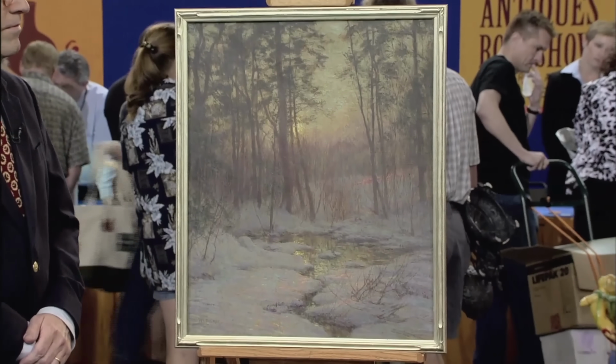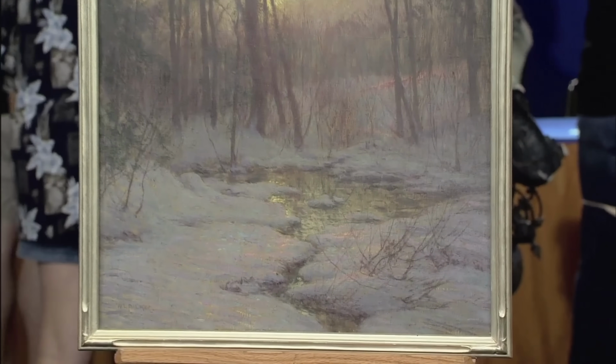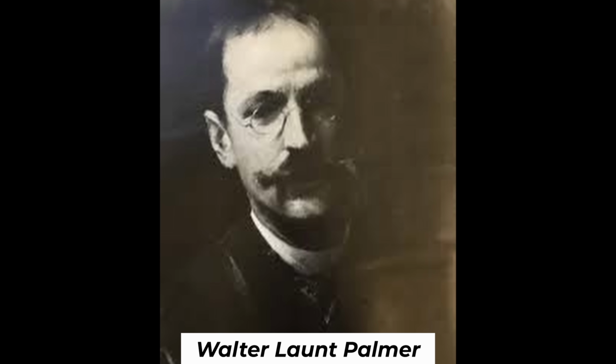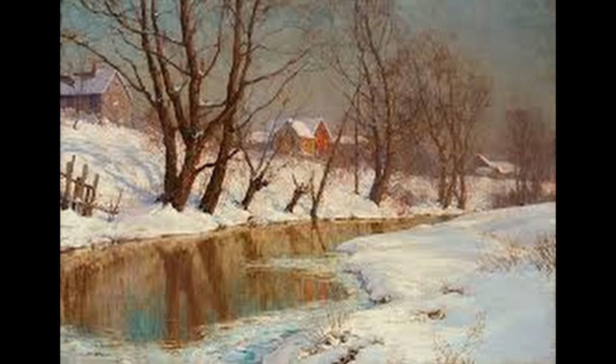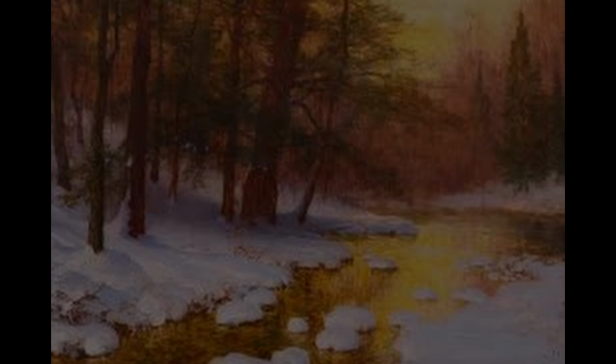What really drew her in was the snow, peaceful, glowing, and full of quiet beauty. She did some digging and found the artist's name, Walter Launt Palmer, which made her feel even better about the purchase. Palmer, born in 1854, trained with the Hudson River School and became known for his masterful winter scenes. This particular painting, likely done around 1900, is one of his signature works.